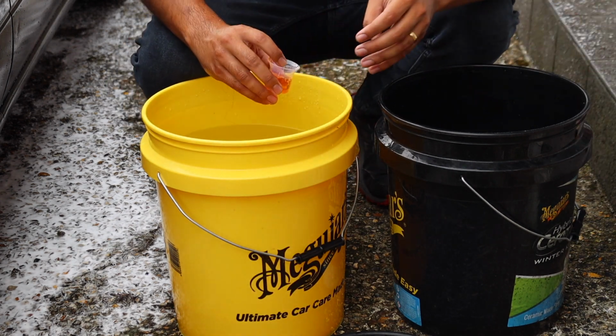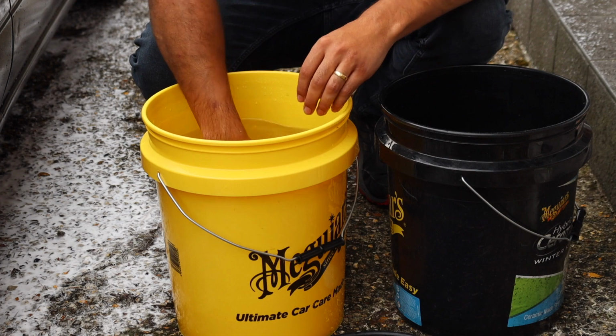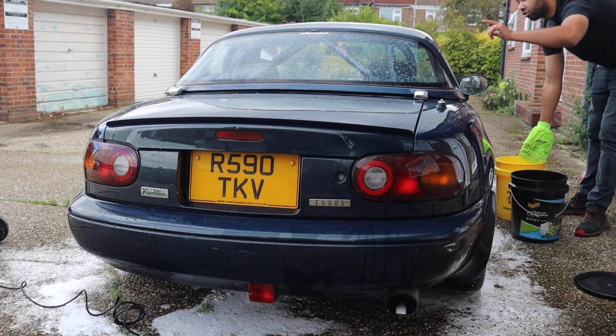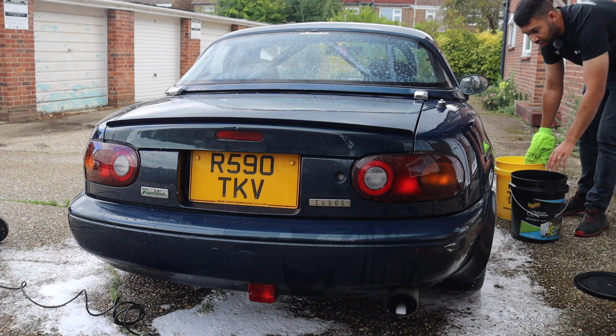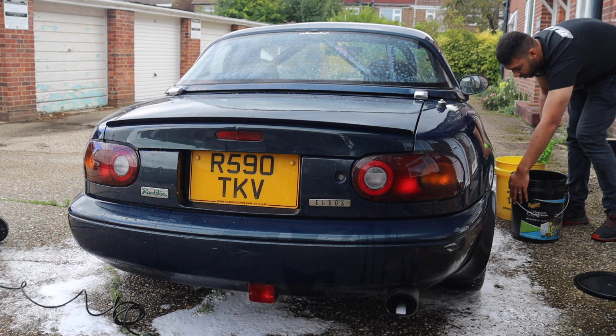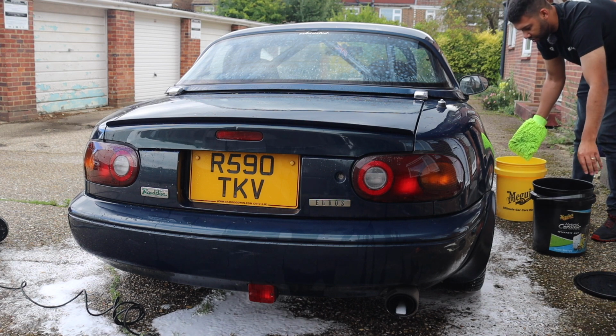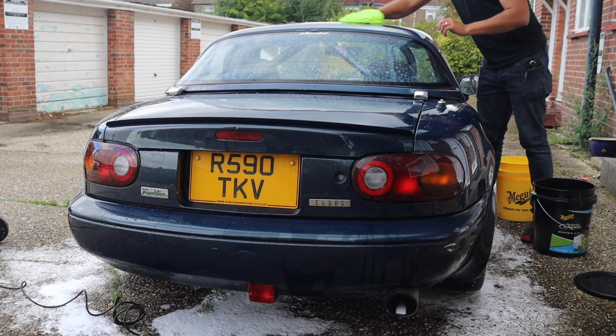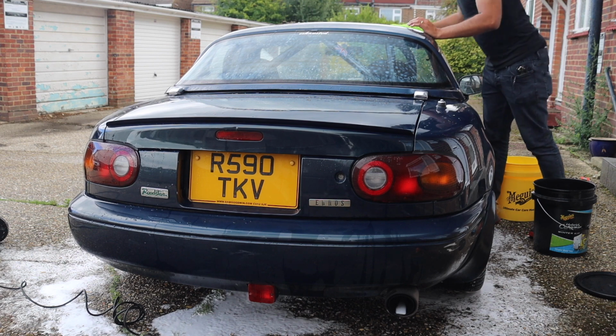So, let's pop that in like so. Give it a good old mix. Always best to start top of the car and work downwards, because the bottom layer will be the grimiest and dirtiest, and you don't want to start there and have your mitt and your buckets get dirty quickly. So always start at the top, because it's normally the cleanest part of the car.